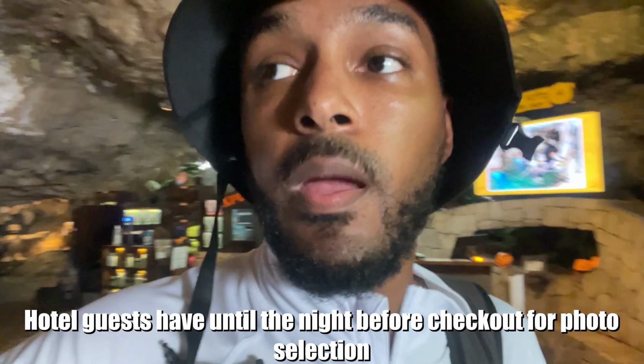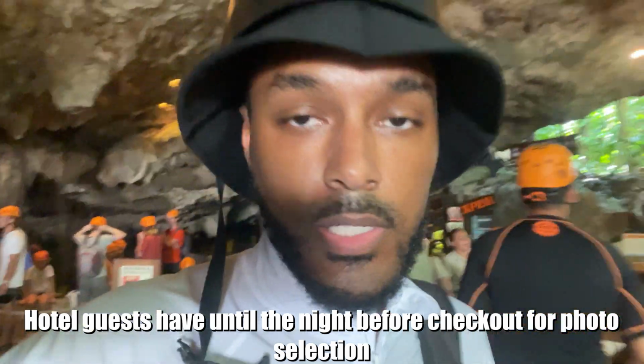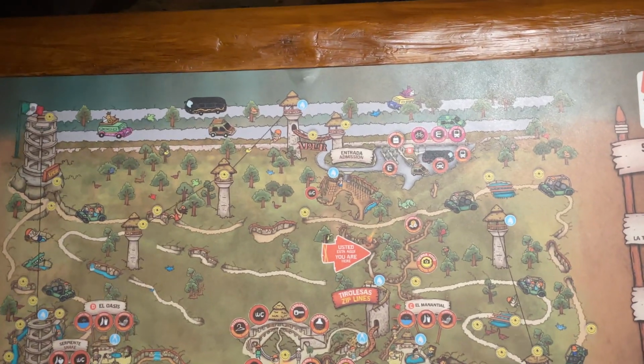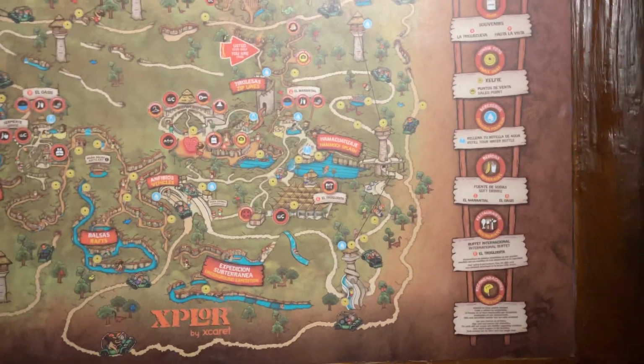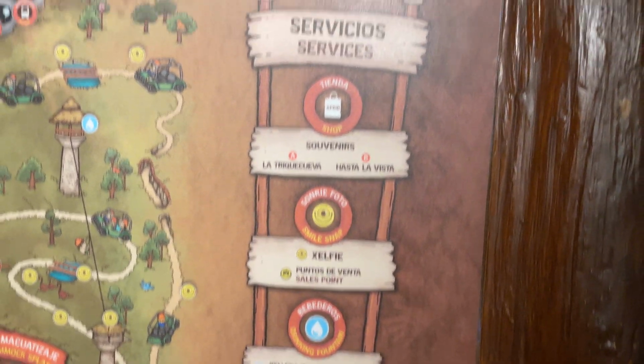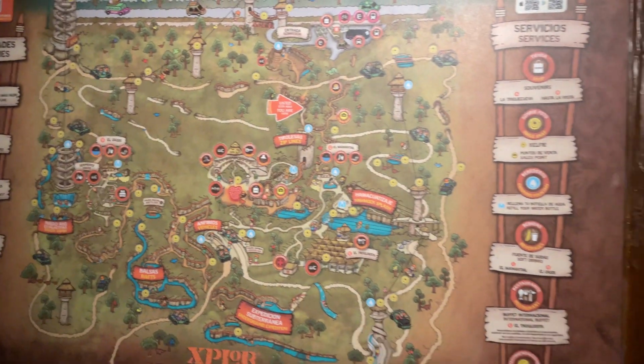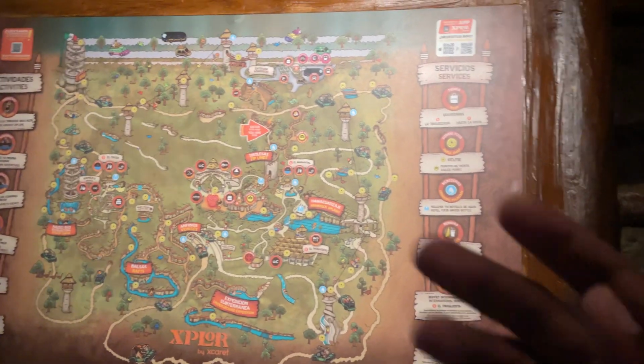They do offer photo packages. If you are a guest of Hotel Xcaret, it is not included. It's $65. I'm not sure how much it is for regular park attendance, and I apologize for those of you who would fall in that category. But just know that it's probably going to be more than $65 US. There's your park map. But if you have the app, you also have this, and yeah, a QR code to download that. But for those of you who need a more physical format, there you go.